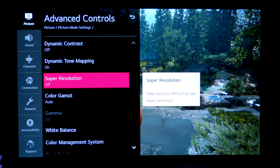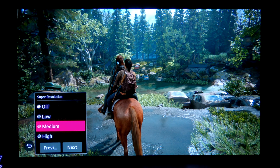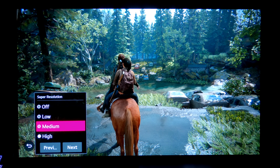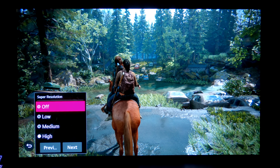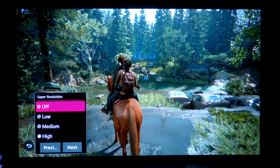And moving on to super resolution, just turn that off. You don't need that. I mean, especially if you were to turn it to high, you're not deriving much benefit, and you're probably also exaggerating some of that noise or static or grain, if you will, that the developers have implemented in The Last of Us Part 2.